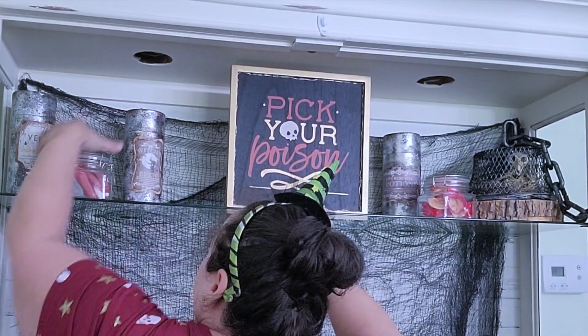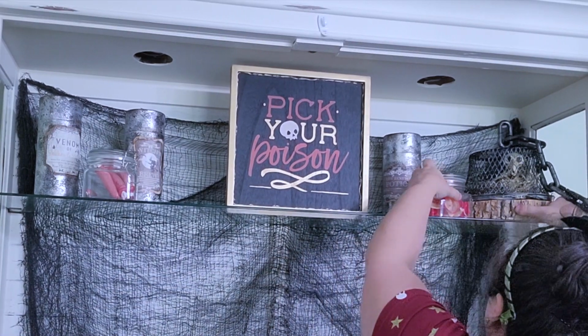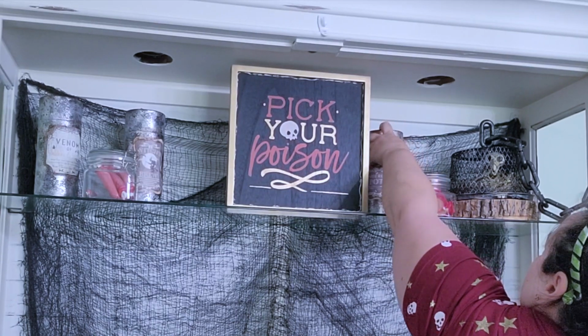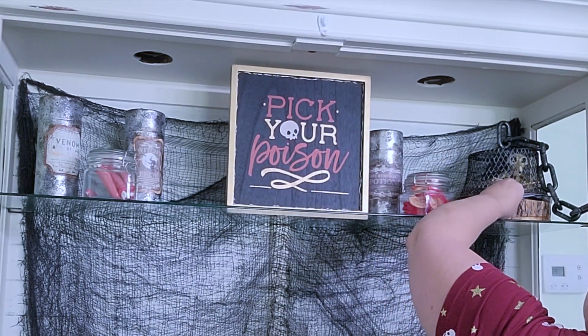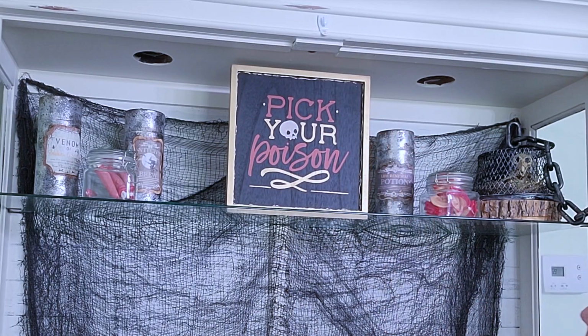Now there are a lot of things in my home that you're seeing that do light up. I did not have enough batteries for all of it, so you're just gonna have to catch my Halloween home tour coming up soon. That way you can see it all lit up and it's gonna look so cool.